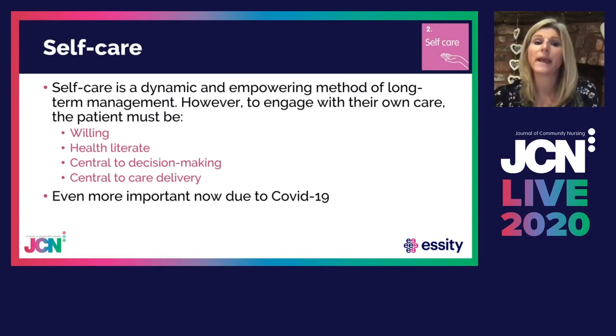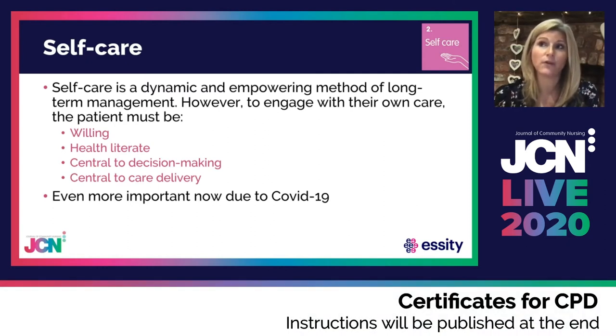But in order to engage, we know that patients need to have a willingness to understand and be health literate, to be central and key to decision making, not have changes forced upon them, and to be central to their care delivery. And as we've said, it's been of primary importance during the coronavirus pandemic.